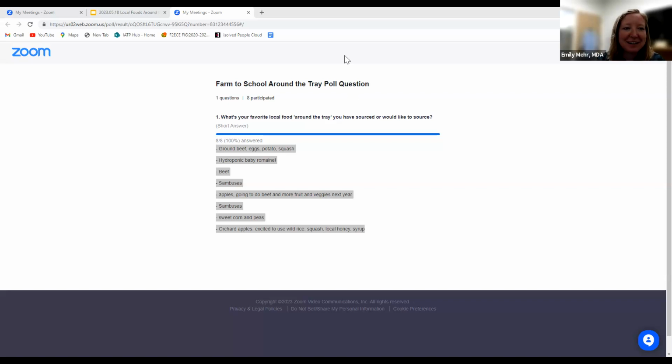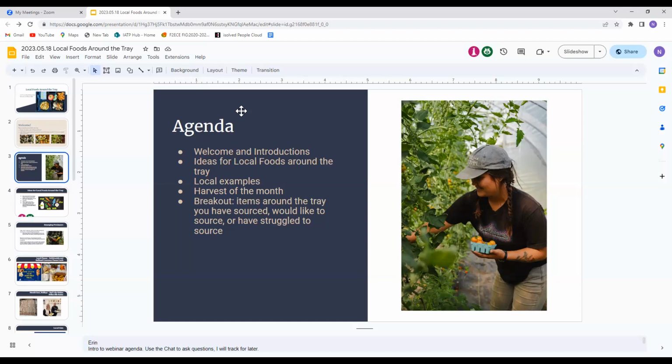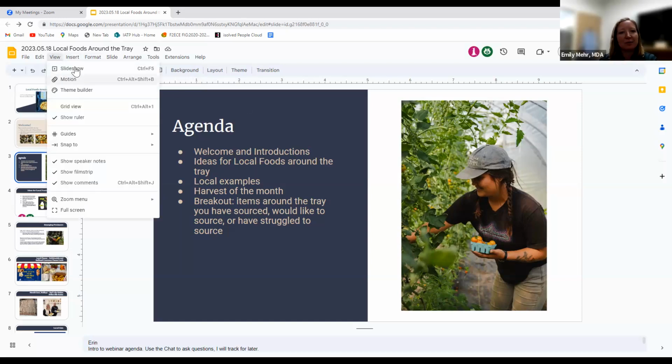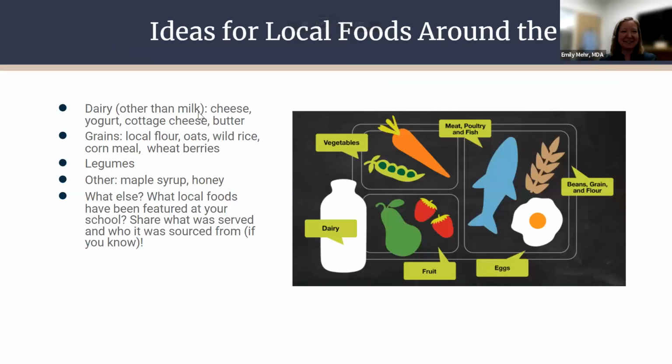What I'm going to be talking about today is just some ideas, sparking some ideas for different types of products that you can have around your tray, aside from some of the produce items that are typically easy to source, or some protein items. These are ideas we've either seen other schools purchasing, or that can spark some ideas on your end. So, a variety of dairy products.